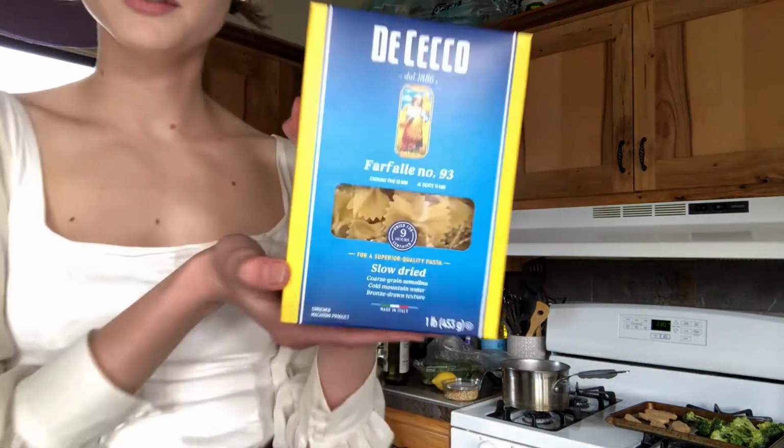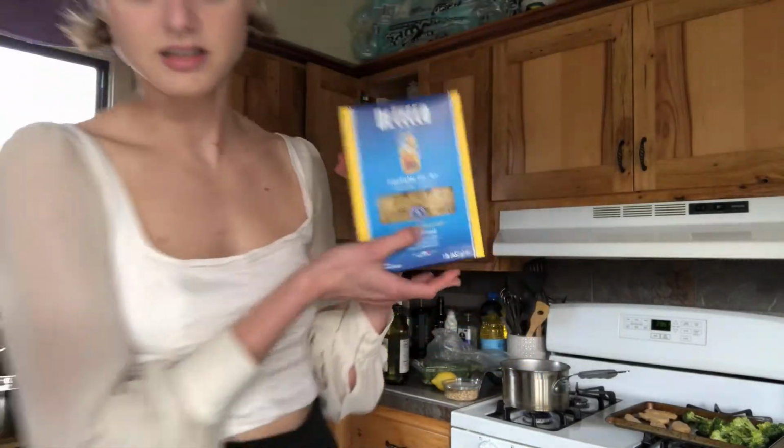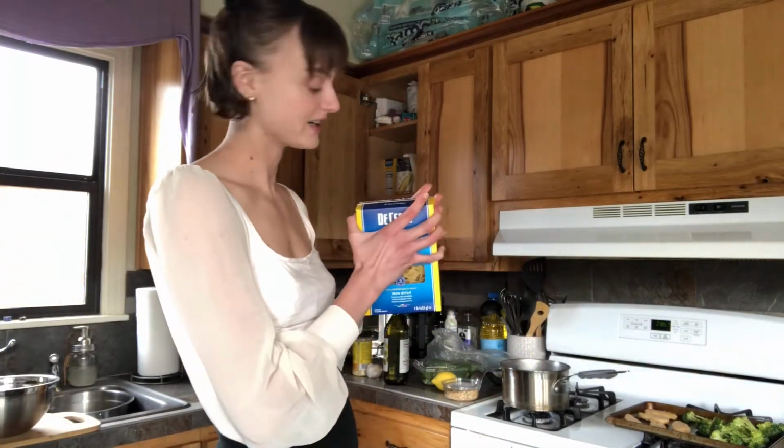For the pasta, I'm using little bow ties because I think they're cute, and also this is the box that I have open.